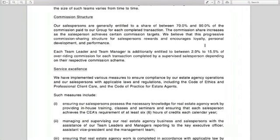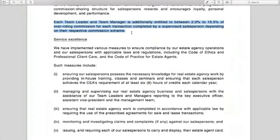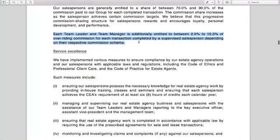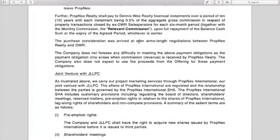So this is one thing that you also must know. Also, the agents usually have a team leader and team manager, and this team leader and team manager will get an overriding commission. That means they'll get a percentage of the commission on top of that. So these are some of the places that you can read. Do read this segment. It's very important if you want to understand the business.